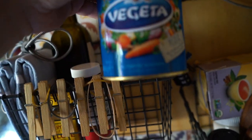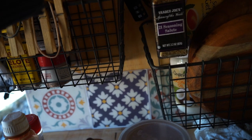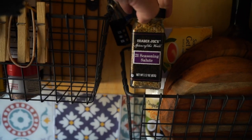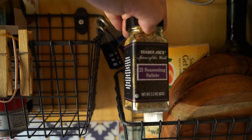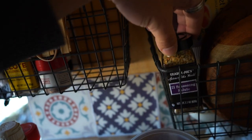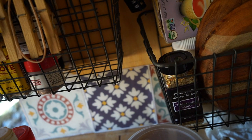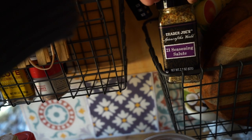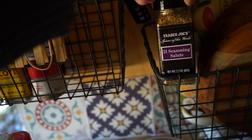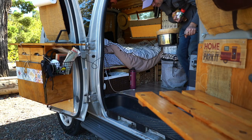And like I showed you in a previous video, I have my big chunk of Vegeta over here. I also got this from Trader Joe's and I'm gonna try it at some point. I'm not gonna do it today, but it looked very interesting and it's also kind of the same look as the Vegeta. So if you can't find Vegeta, this is 21 Seasoning Salute from Trader Joe's and that could be a good substitute.